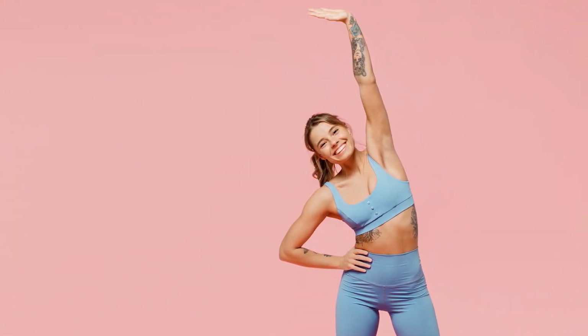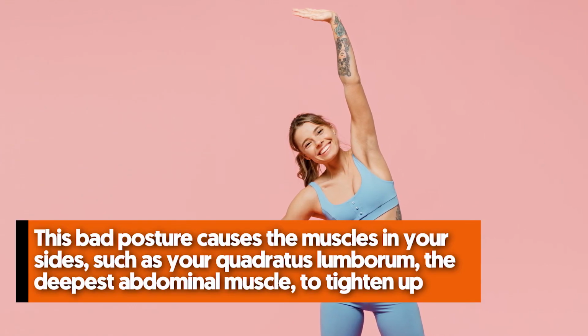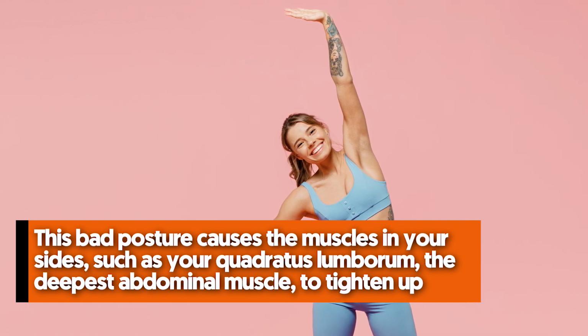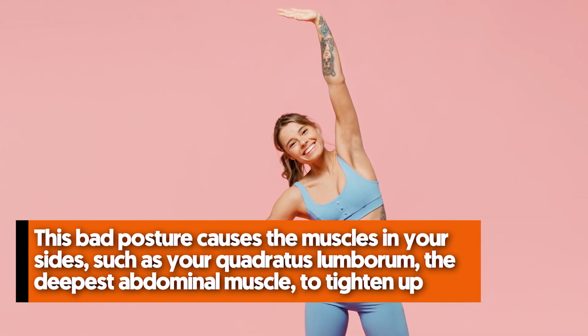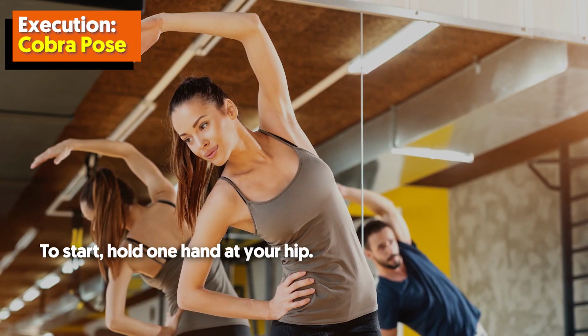This exercise will help correct some of the asymmetries brought by slouching one way when sitting. This bad posture causes the muscles in your side, such as your quadratus lumborum, the deepest abdominal muscle, to tighten up. Execution. To start, hold one hand at your hip.